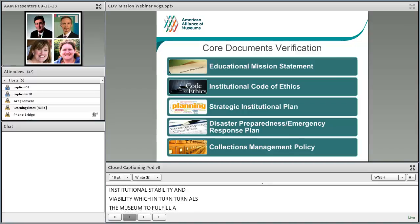The required elements for each document, which we talk about a little bit later, are all based on the standards. And the 5 documents include an educational mission statement, institutional code of ethics, strategic institutional plan, emergency disaster preparedness and recovery plan, and the collections management policy.